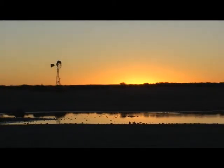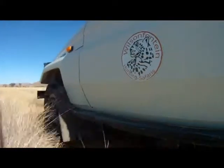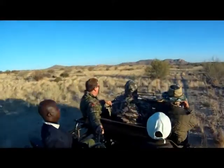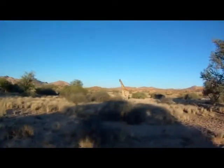Sunrise on day 3, and once again mountain zebras on the menu for the African barbecue hunter. Apart from the elusive mountain zebra, Wilsonfontein also have animals like springbok, oryx, klipspringer, steenbok, and a good seasoned kudu and warthog, as well as over 40 giraffe.